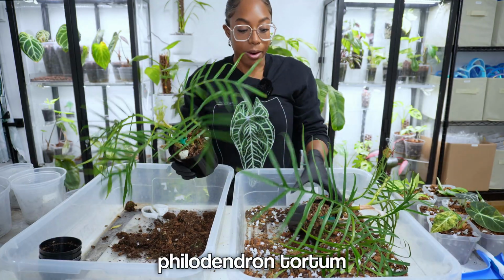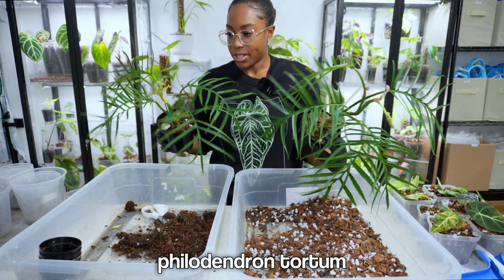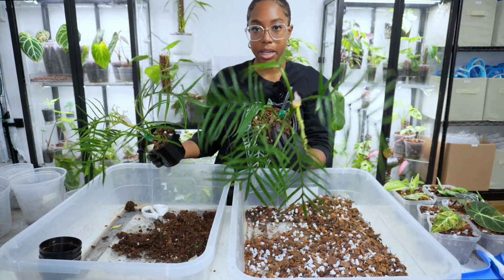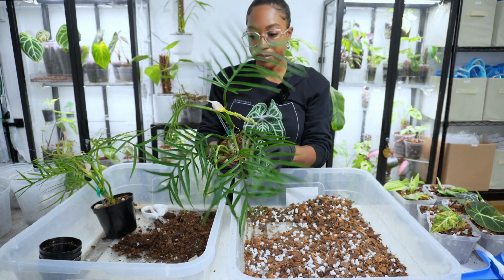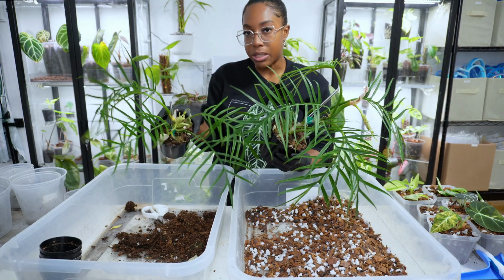So these guys are Philodendron tortum. Look at how big they are. I was shocked at how large these guys are. They're really nice too. So I think what I want to do is probably take a propagation of at least one. I really don't have any props at all. We've kind of gotten rid of them all. So I'm thinking this one, because it is the bigger one, maybe we'll take one from here too.